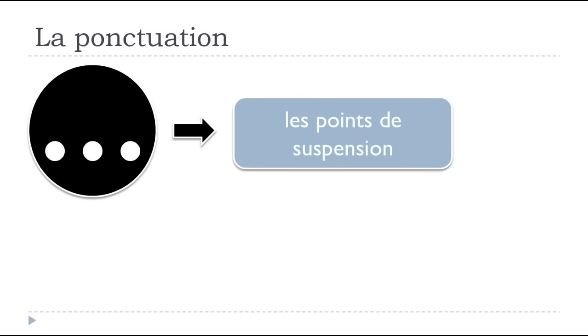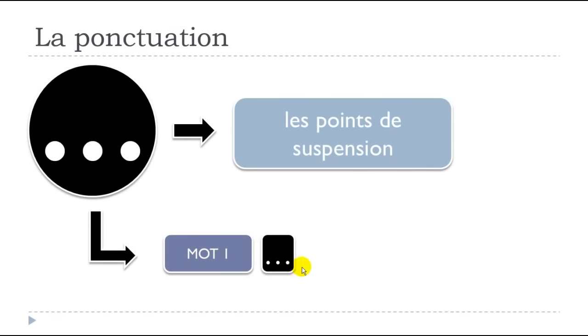Les points de suspension. And regarding les points de suspension, it will come like that. So what comes before, le mot, or the sentence, and then les points de suspension, space, and then the next word, or what comes after the sentence, if you want. Okay? So nothing before, a space after.